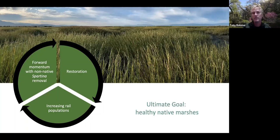Oh, no. Rails were not surveyed for before the invasive Spartina project started. That was really the big springboard to start inventory of rails. So no, we don't have much of a baseline number. There is an estimate that in the early 90s there were only about 300 pair in the entire bay. There was plenty of hybrid. There were also a lot of red foxes around that were really knocking down the rail population. But no, prior to 2005, there were not any consistent rail surveys. So we don't really have before then, unfortunately.